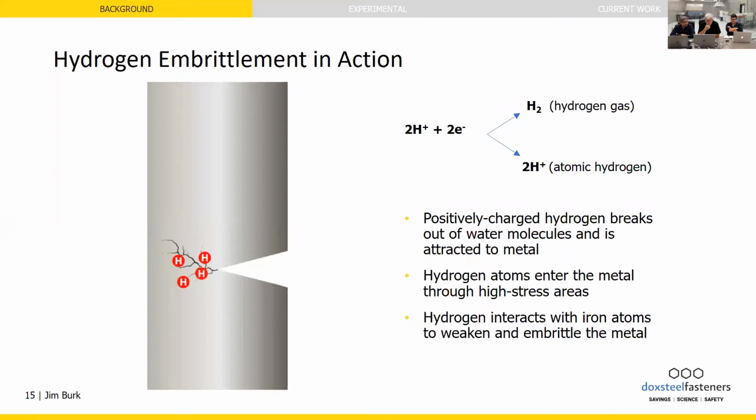Now, some people feel that, oh, well, we only put a few atoms of hydrogen in there, 10 parts per million or 20 parts per million. When steel makers make forgings or plate steels, they guarantee that the hydrogen concentration is less than 2 parts per million. And then we typically find that that's a safe level. But with hydrogen embrittlement in seawater, we can get concentrations greater than that.